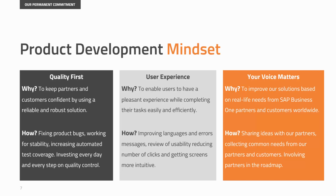Even if we do not have any great new functionalities for a given solution, our product team will always deliver value according to our product development mindset, which is comprised of three fundamental pillars. Quality first, to keep partners and customers confident about using a reliable solution. User experience, to enable users to have a pleasant experience while completing their tasks easily and efficiently. And your voice matters, to improve our solution based on real-life needs from Business One users and partners worldwide. This is our permanent commitment to you.